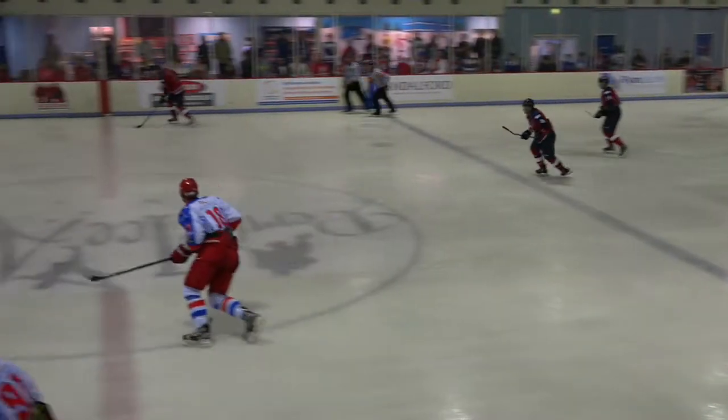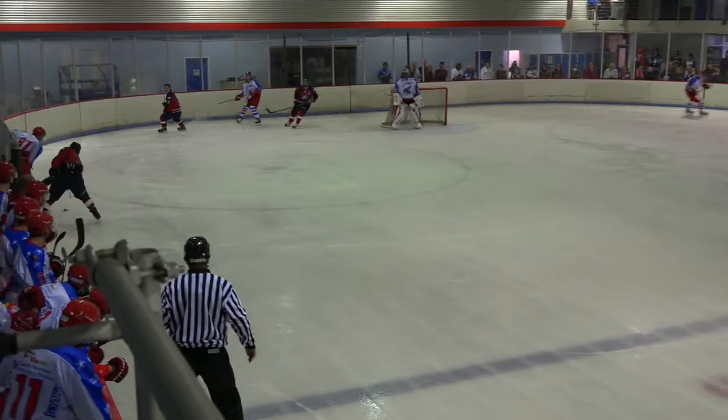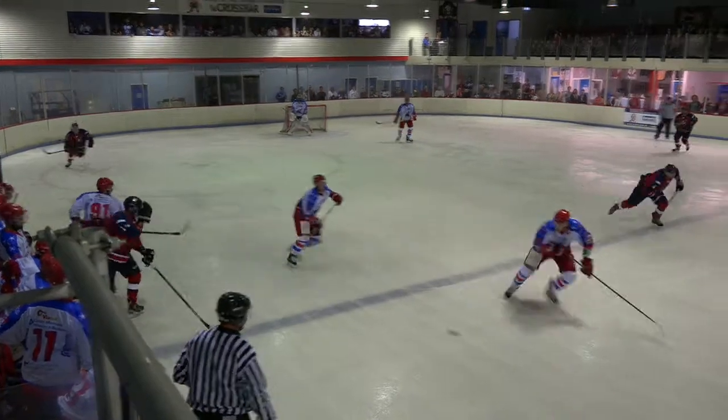And now Wilson. Wilson's right wing pass for Bremner, and he'll just work it around the wall into the zone. In behind the net's Lindsay. He controls the puck. It only goes to the half wall though, where Wilson battles for the puck and managed to keep it in the zone for now. And now it'll come the other way.